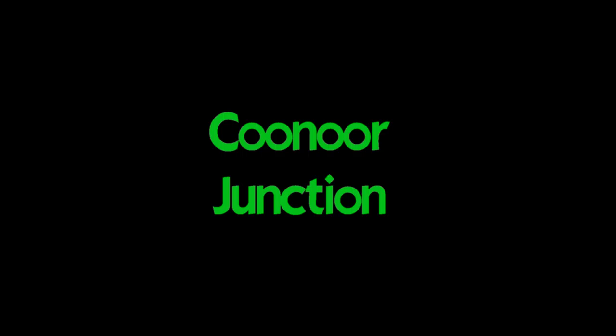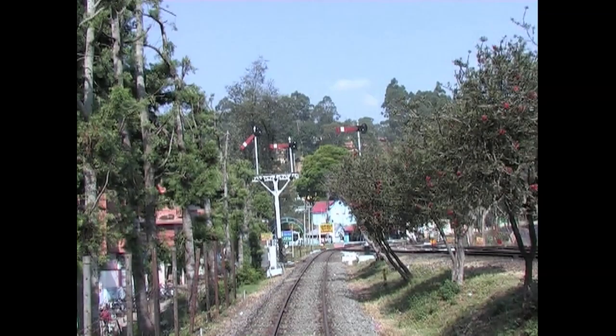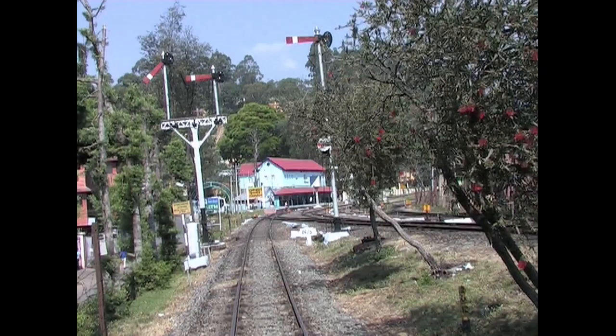After some 27 kilometers, we arrive at Conoor Junction, where we should change to diesel traction for the remaining 19 kilometers of our journey. But before that, we shall have a look round the steam shed and the very active work which goes into maintaining these key steam locomotives.